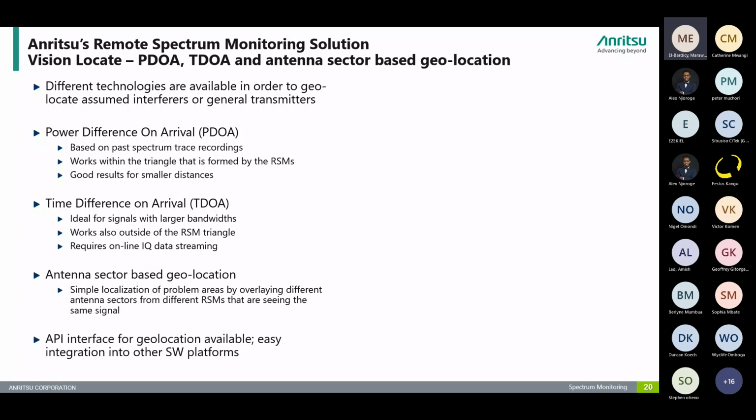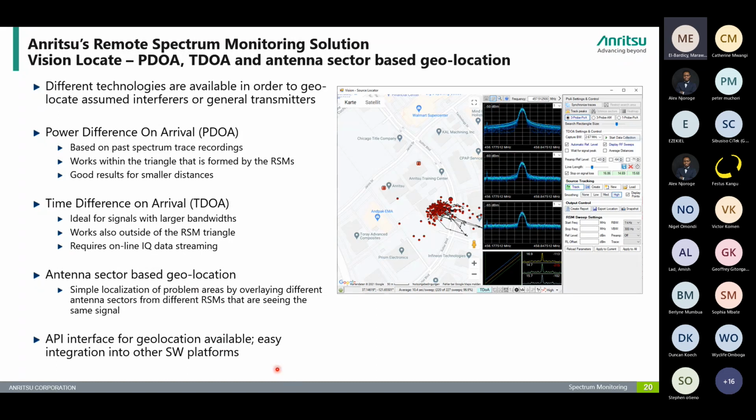And finally, there is the option of the API interface for geolocation. And of course, it's easily integrated into other software platforms. And you can see here, this is a screenshot of the Vision Locate and how it's capturing data from different remote spectrum monitors and estimating the location of the interference.